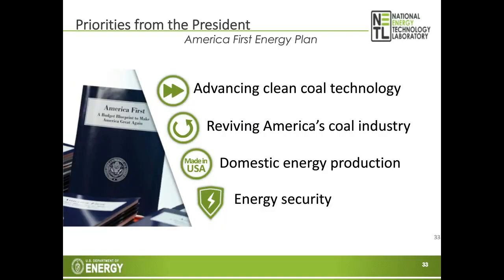So the Fossil Energy R&D Program is currently being somewhat realigned to align with the priorities defined in the President's America First Energy Plan. And those priorities are advancing clean coal technology, and we're doing that for both existing and future coal plants. Reviving America's coal industry, and we're doing that by developing technologies to utilize coal more cleanly and economically, and also by developing technologies to recover rare earth elements and other minerals from coal and coal byproducts.